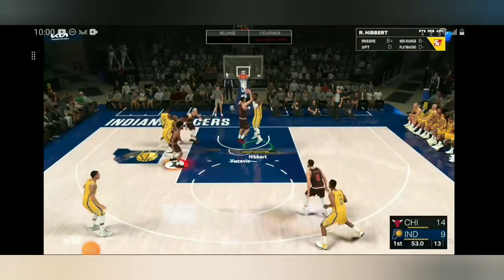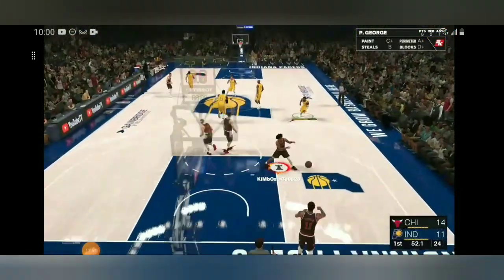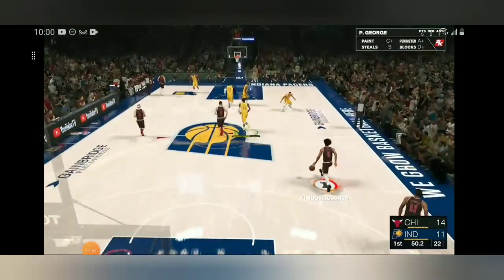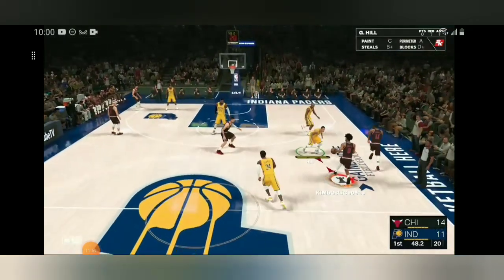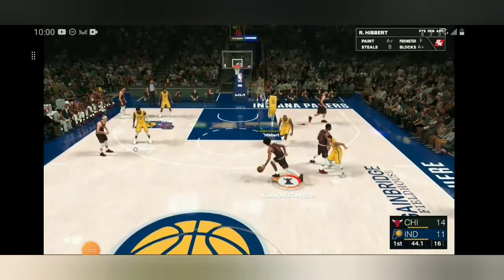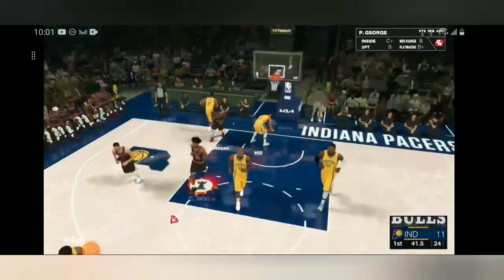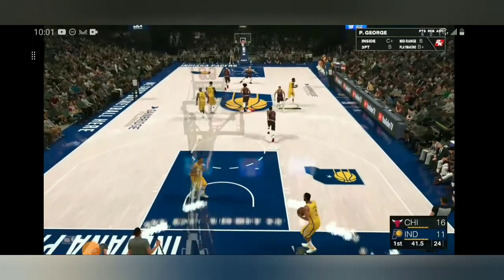54 seconds left in the first quarter of the game. And then Hibbert with the dunk. That's why you never quit battling on the offensive glass. And that's a nice reward for his effort. The flush, perfect. Working hard, beating everyone to the ball. He does this night in and night out.